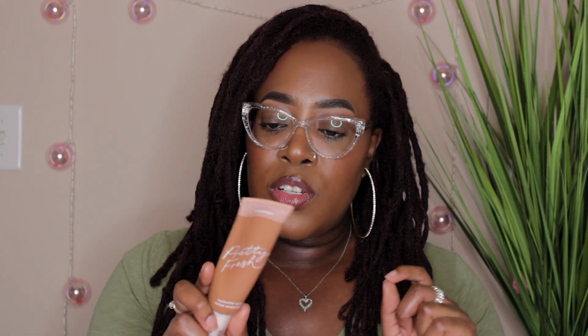But I got this out of my stash because I'm like, wait a minute, this right here was it. Before e.l.f. Camo CC Cream came along, we had this by ColourPop. Again, this is Pretty Fresh, the hyaluronic acid tinted moisturizer. This is very beautiful, y'all. It's sheer, light coverage. Of course, that's what tinted moisturizers are for.